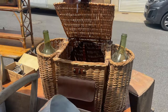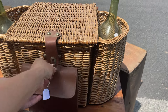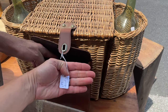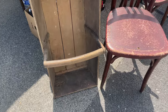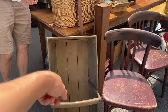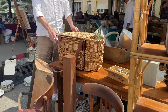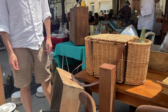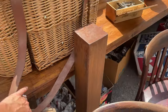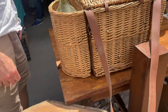Oh wow, an old one. Yeah, look at that. It makes a lot of mold. 45. Wine on each side. Oh. It's a trug, trough. Oh, look at that. Trug. I've never seen a basket like that. Neither have I. It's only 45.